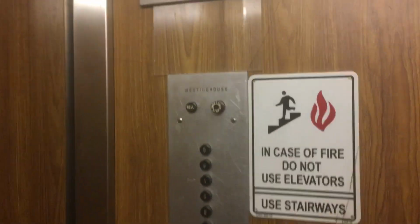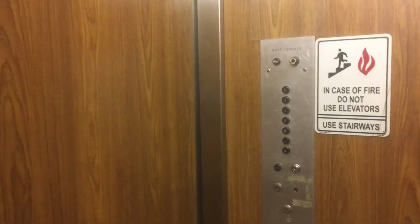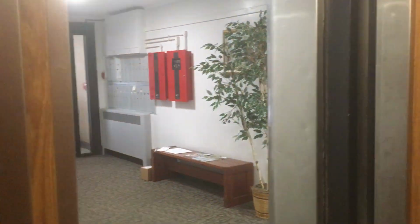Basic fingerprint cab. I do like the tree lighting. Completely original besides from the door equipment, it seems like. You're back at lobby. There, closes not to me.